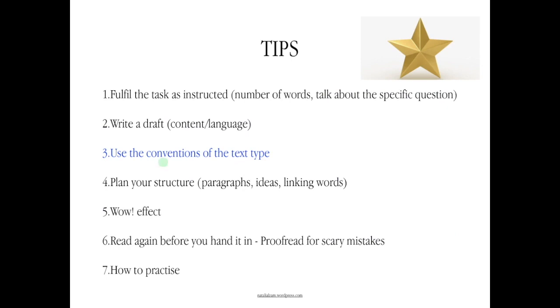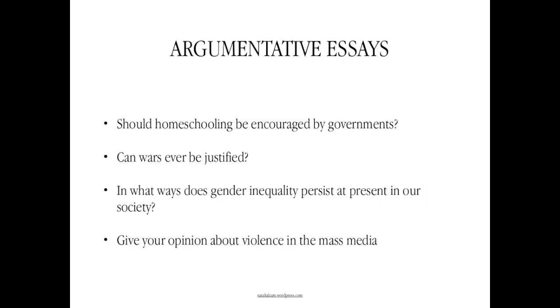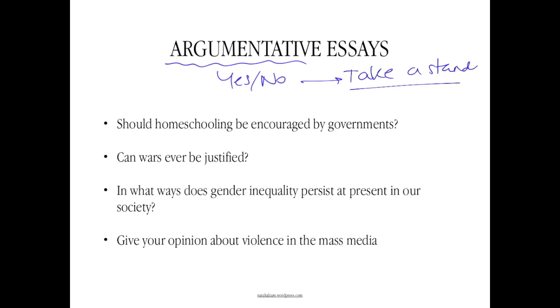Tip number 3. Use the conventions of a text type. What do I mean by this? In general, and probably, you're going to be asked to write an essay. You have different types of essays, okay? And you have some examples here taken from past exams in the past few years. In this case, you have to take a stand. You have to choose an option and defend your position. Okay?